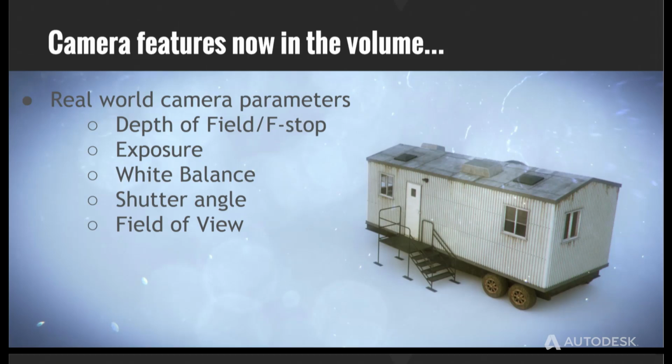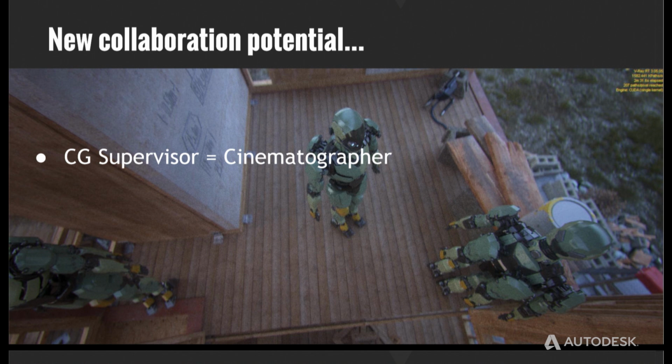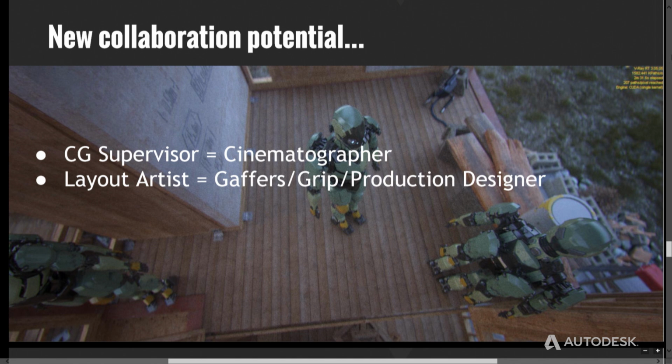Stuff that's usually a little bit divorced from the CG side of things. It's right there. And now that this is existing in an entirely CG world, you can think about hybridizing these responsibilities between the live action world and the CG world. Your supervisors can be your cinematographers. Your layout artists can be the gaffer, grips, and production designers.